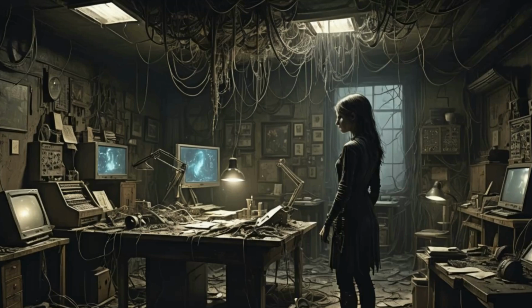In another case, a woman in New York found that her PC was infested with rats after noticing a terrible smell coming from her desk. Upon inspection, she found that the rats had not only chewed through the wires, but had also died inside the case, causing the stench. The damage was so severe that she had to replace her entire computer.